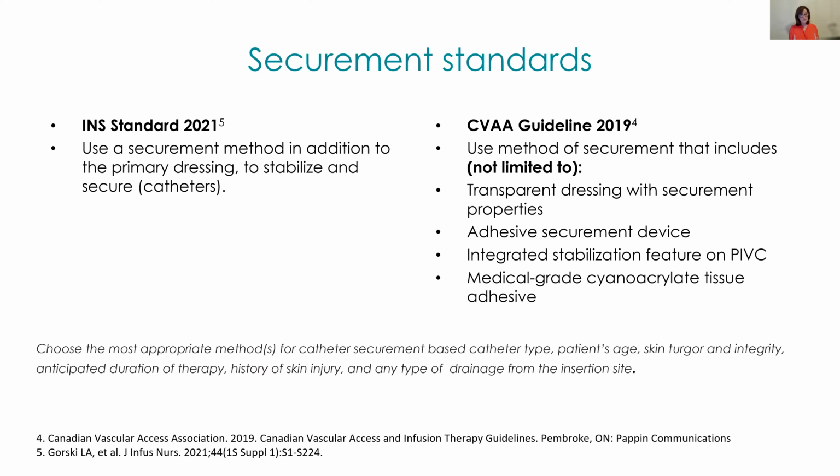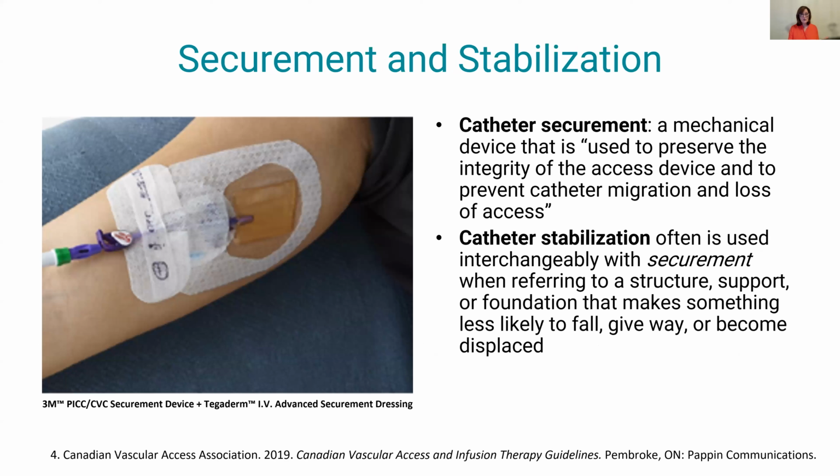And so to use those securement devices, we base the choice on the type of catheter that's being used, the patient's age, skin condition and integrity, the duration of the therapy, depending upon how long the catheter is going to be in, and whether there's drainage at the site. So we're looking at all of those components that are very similar to what we would look at when we decide on what kind of wound dressing we want to use. So what am I talking about with securement? Before we go to those methods, I just want to clarify, when we talk about securement and stability, catheter securement is actually a mechanical device that holds that catheter and stops it from slipping out.